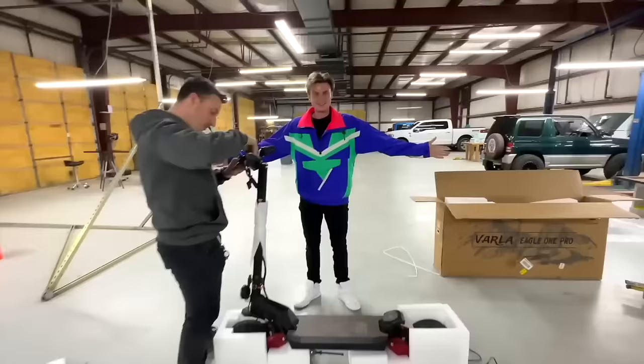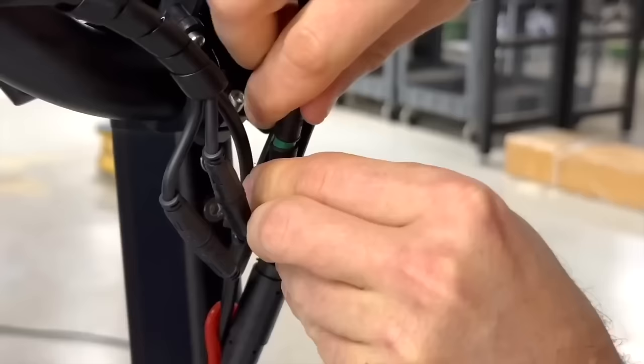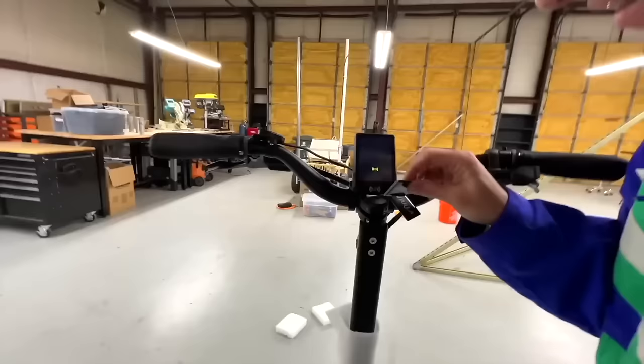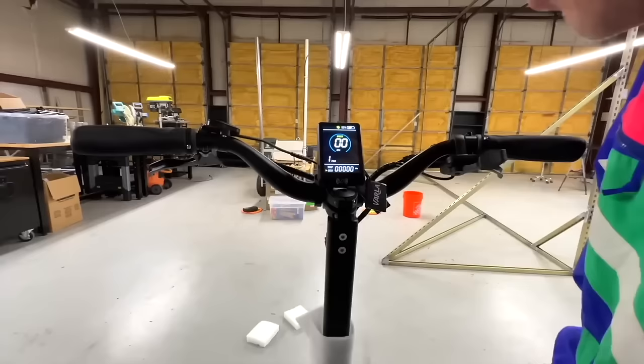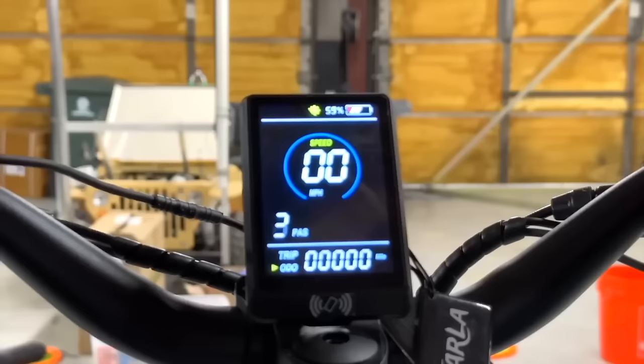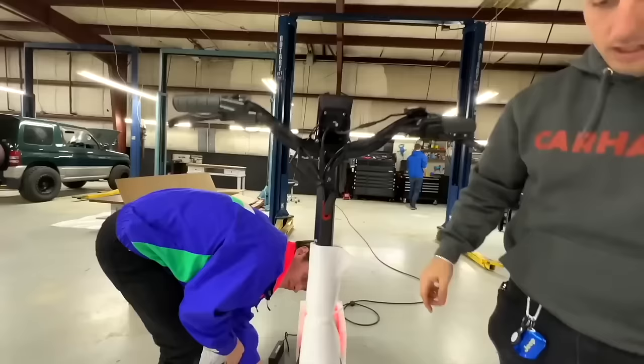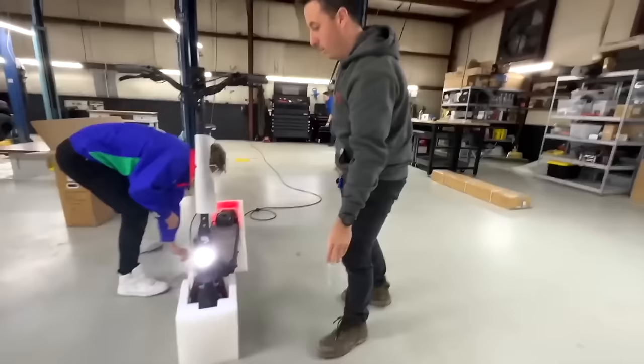It was actually a really easy unboxing, and we are about to plug in the last connection right here. Okay, one more. There's a final touch to it. There. Yay! All right, we got 60% charge. Maybe that's the power speed or something. I turn the light on. Oh, lights! I think it's ready to ride.